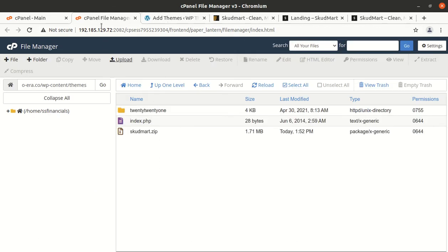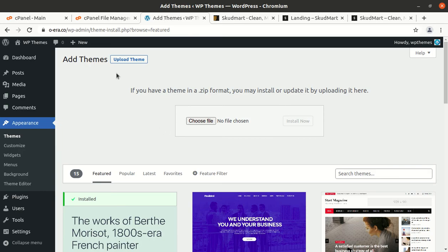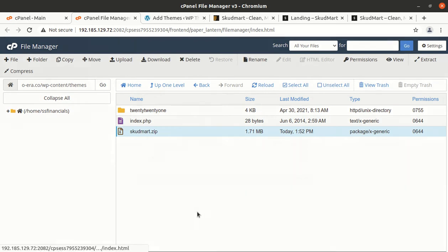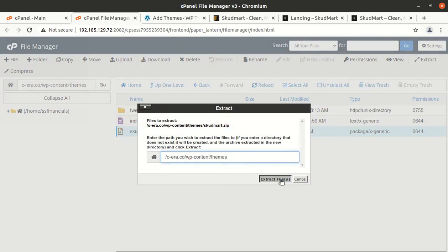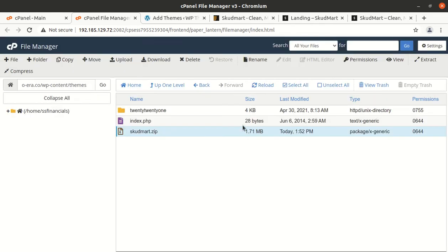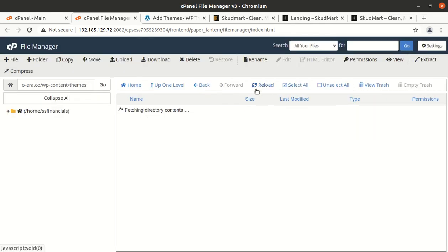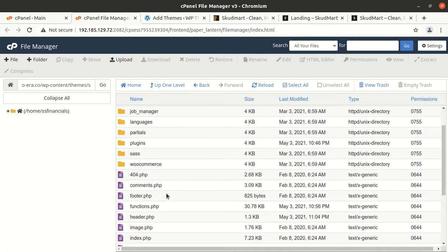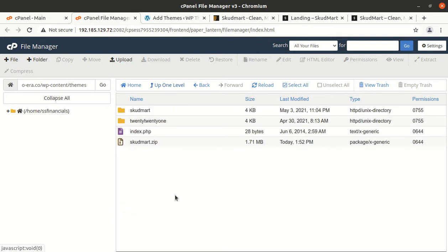And I must tell you, both the activities of uploading the theme are the same. Either you can upload through the WordPress interface, or you can upload the theme directly in the WP content themes folder. I have done the same, and now we can extract the uploaded file, and the extraction outcome is this Skudmart folder in which we got all the theme components. So folders and files are here, and now we can delete the zip one.